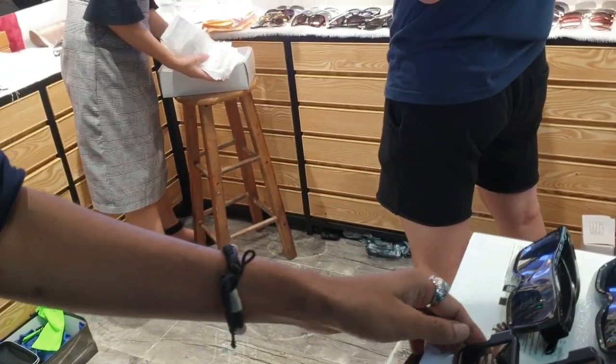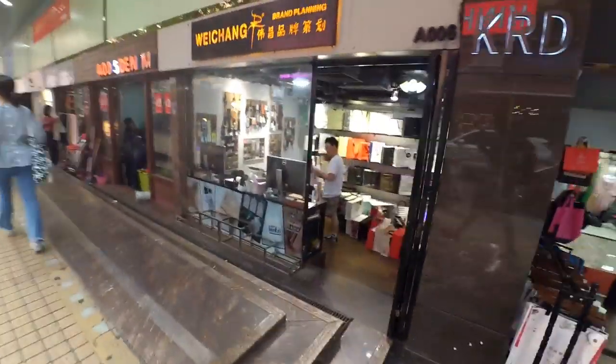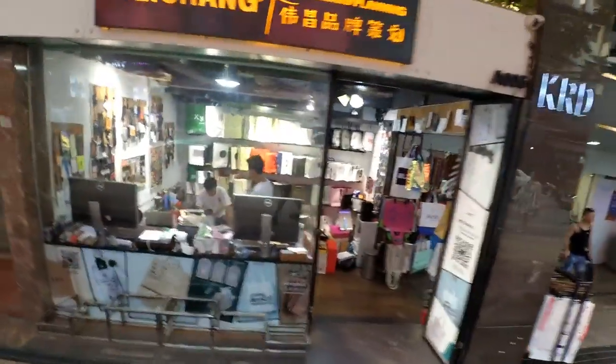Go to the pool party, whoa, that's some crazy sunglasses. Yeah, can you even see through them? Yeah, check it out. Wow, looks crazy, right? It's awesome, man, actually. Let's see what else they have here. Well, this is interesting. A shop that just sells bags, if you can see it. There's some jeans over here.